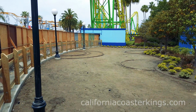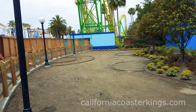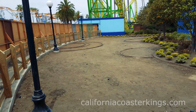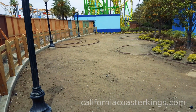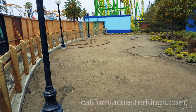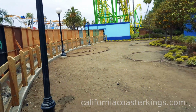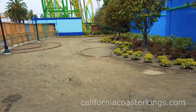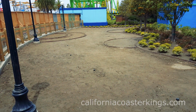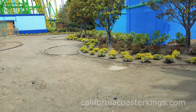Over here at the former Riptide site, it's pretty clear that it looks like we're getting landscaping in place of a Topspin. Personally, I don't think that's the greatest decision, but I guess it'll look nice at least. Construction walls are still here, fencing's still here. Looks like the only thing that's changed is some groundwork and prepping for, as you can see over here, assorted plants.